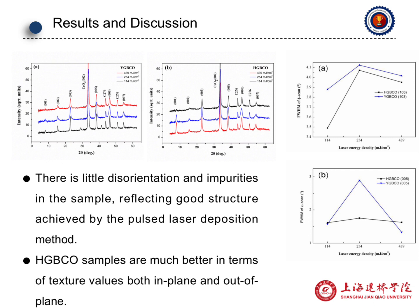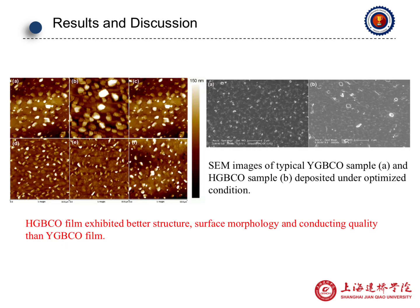Through XRD patterns, such as the theta-2theta pattern and in-plane and out-of-plane values, we found that there is little disorientation and few impurities in the sample, reflecting good structure achieved by the pulsed laser deposition method. And HGBCO samples are much better in terms of texture values, both in plane and out of plane. And from the test results of AFM and SEM, we also can find HGBCO film exhibited better structure, surface morphology, and conducting quality than YGBCO films.